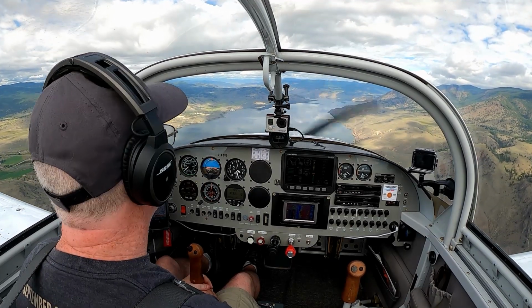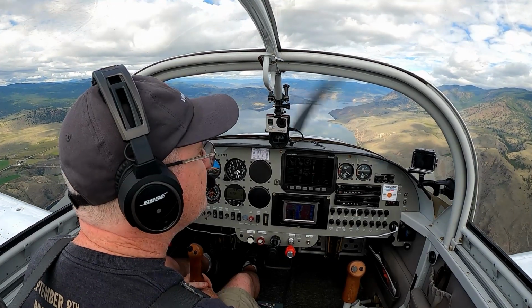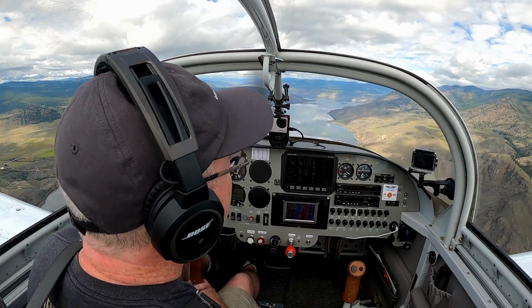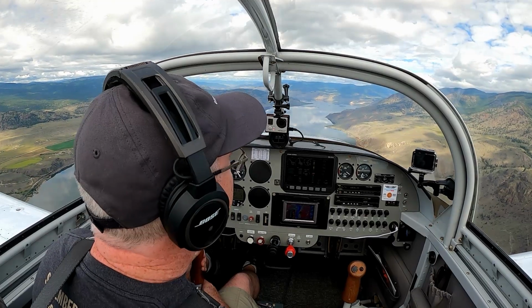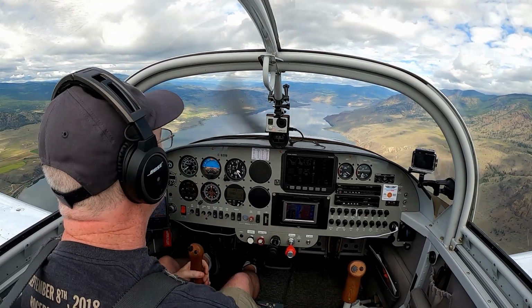Victor Delta, the Cessna 185 is at your 1 o'clock and about 3 miles. So you'll be passing under them in about a minute. Hey, Zulu Victor Delta, check that. I'm watching. Roger.